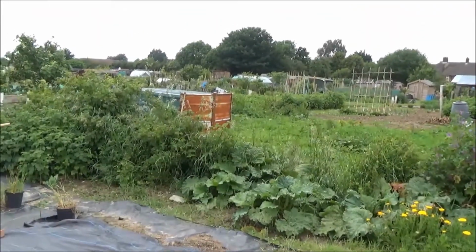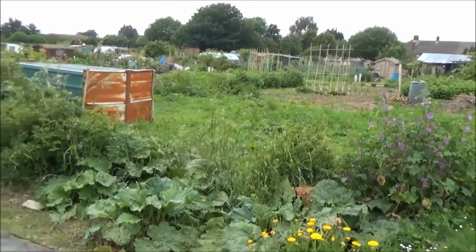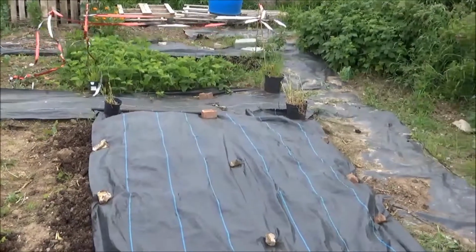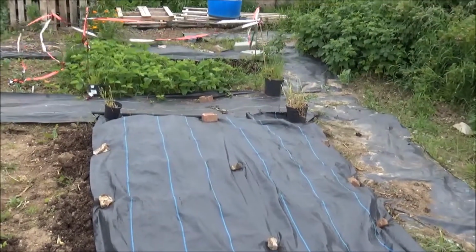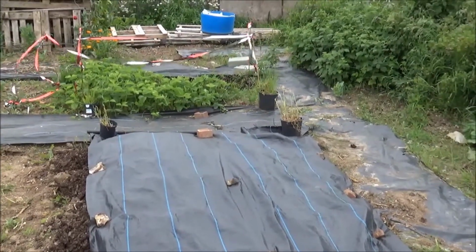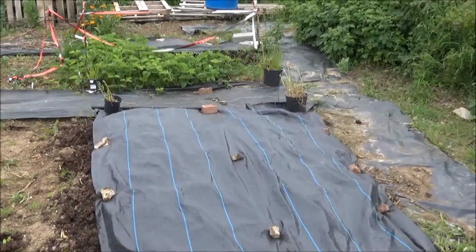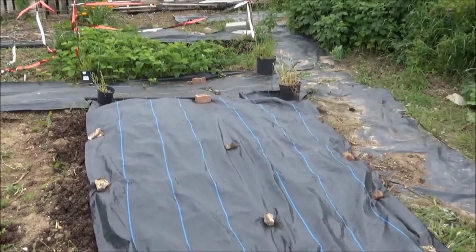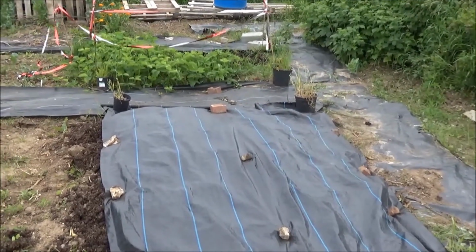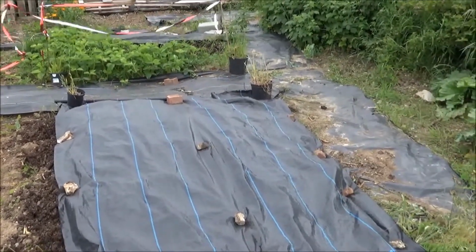Well, here we are everyone at the allotment, as I just mentioned. We'll start at the top as always, and this is where I had the perpetual spinach originally growing. That was here when I took this plot on. I've cut it all down, as you can see. I've put a quite thick layer of manure, and then I've covered it in this weed suppressor membrane. The membrane's gone down today, and next week I will be planting that up with my sweet potatoes.